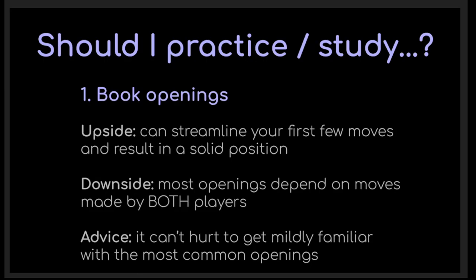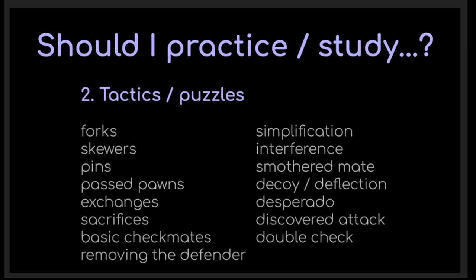But the advice that I've taken and would easily give out to anyone else is that it can't hurt to become mildly familiar with those most common openings, because of that upside that they streamline your first few moves. Also, you start to recognize them on the board. Then you start to learn what the ideas of each of the openings are. You learn that the Sicilian tries to control the center with a flank pawn, or at least prevent white from controlling the entire center, and so on. But sure, take a look. There are books you can buy. All of the chess websites that I've seen have opening explorers and databases you can look through. Plus, Wikipedia has a bunch of those openings listed along with their ideas.